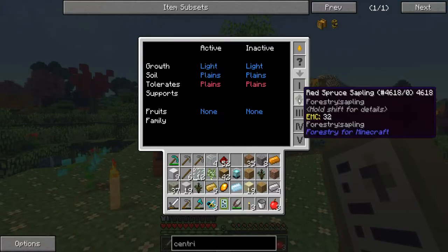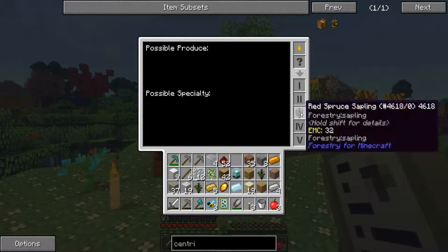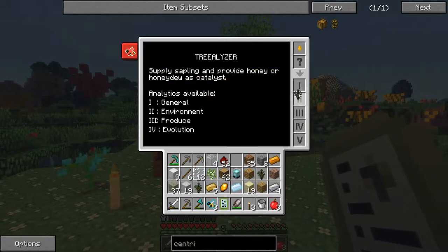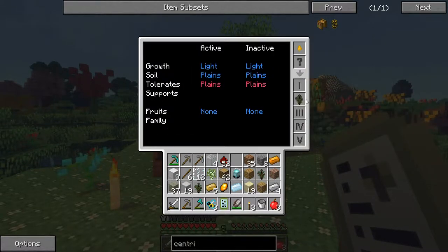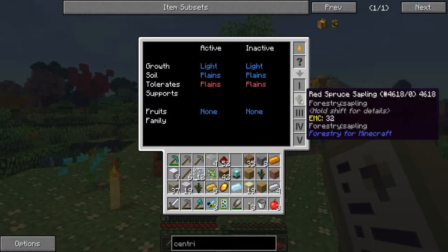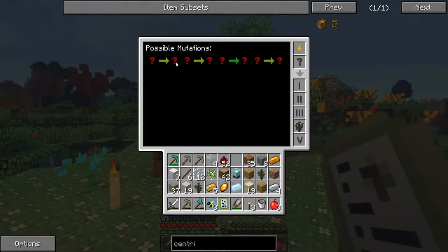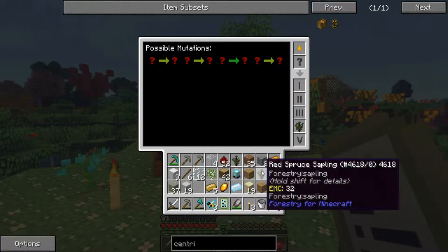Do I just take it and put it, oh, okay, so I can see what all of the, okay, I don't know what any of this means. Let me try to figure this out. So all of this, are these like different genes or something? I don't really know. Possible mutations. How do I figure out what the possible mutations are? I don't understand this. I don't get it.